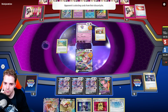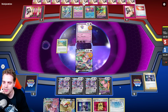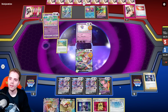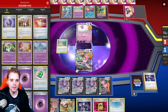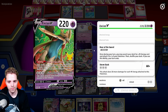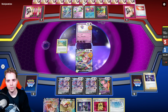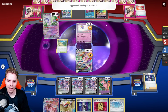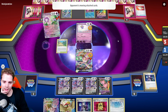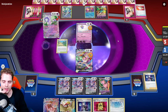Clara? Clara's no Boss. There's 2 energies stuck on the Drifloon as well. How many could they grab? 6 energies into the discard pile. 7. 7 is too... They will need to have manual attachment as well. Let's see. If they have manual attachment as well, they can get to 7.